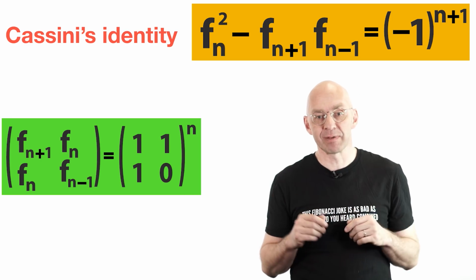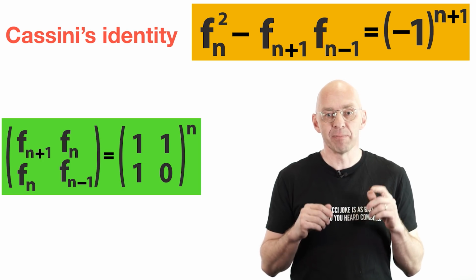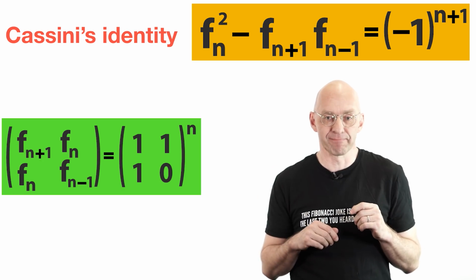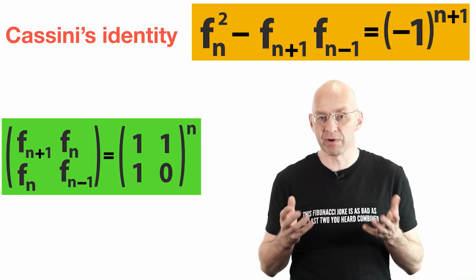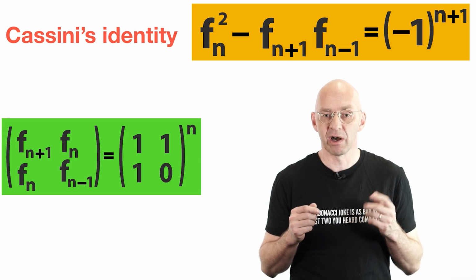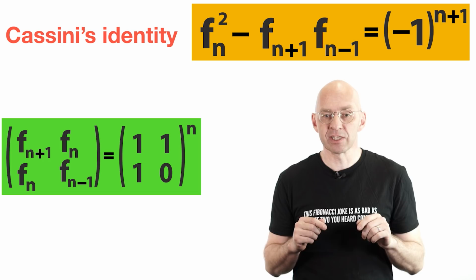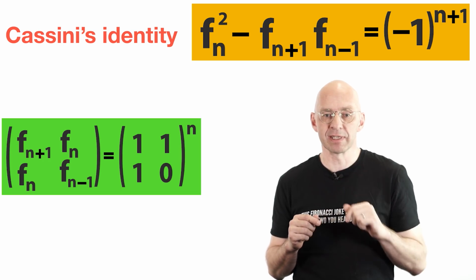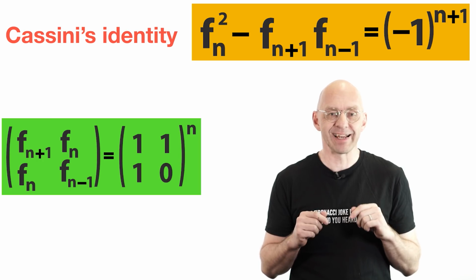Now, just in case you know some matrix algebra, there's another really cute way of proving Cassini's identity based on the matrix equation over there. This identity allows you to calculate the Fibonacci numbers just using powers of the 1110 matrix on the right. Puzzle for you. This matrix identity is just one step away from Cassini's identity. What's that one step? Well, if you know, tell us in the comments.